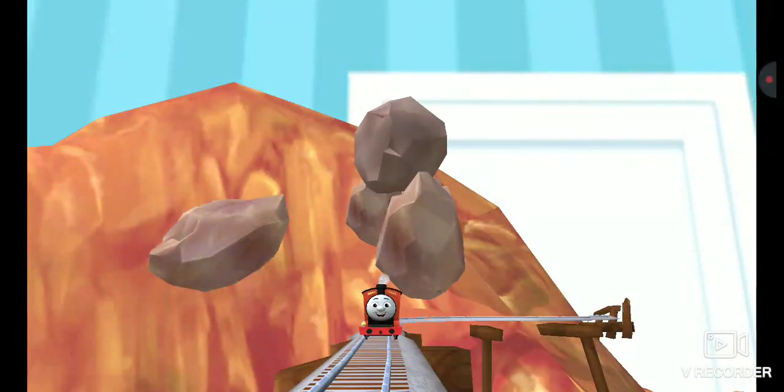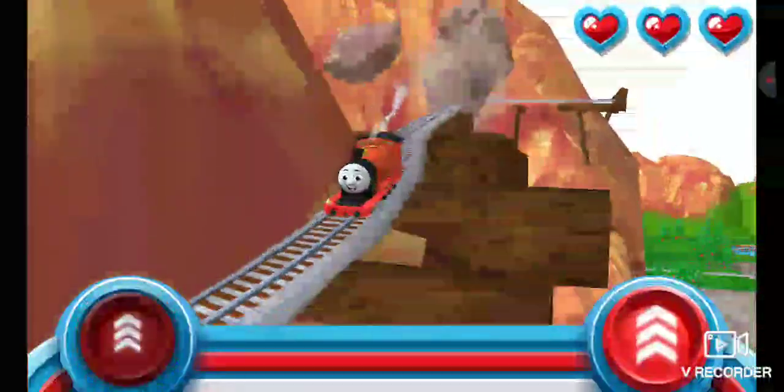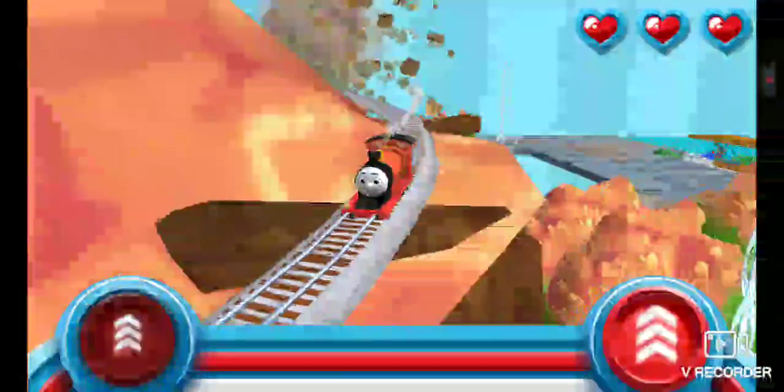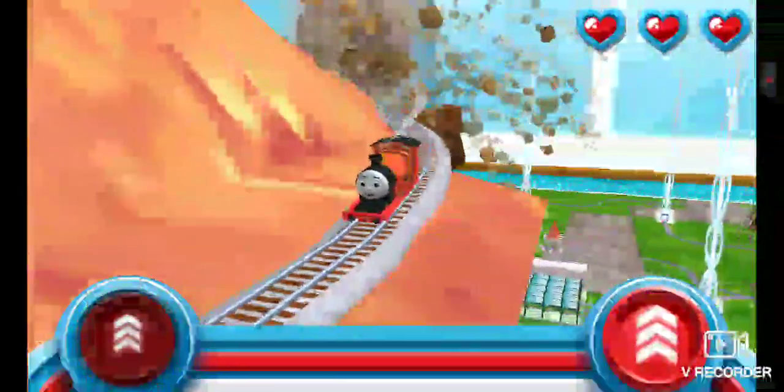No, those are crazy boulders. Watch out for that rolling boulder. It's coming in fast. Where's the rolling boulder? Your engine races down at lightning speed before he catches up.